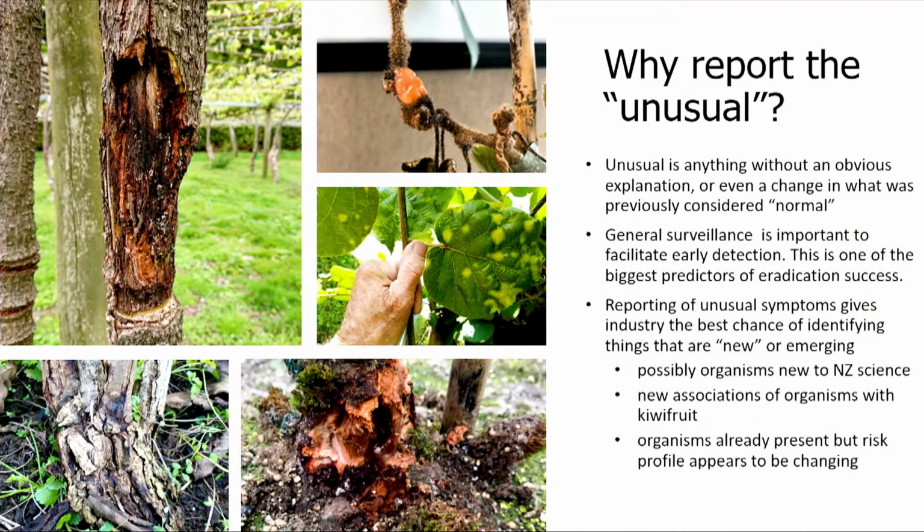So I guess why report the unusual? Stu's touched on this a little bit, but it's important to understand what we mean when we say unusual. Unusual is really anything that doesn't have an obvious explanation for why it's happening. It could be something new on your orchard that you haven't seen before and you don't know how or why it's there, but it also could be a change in something that you previously thought was normal.